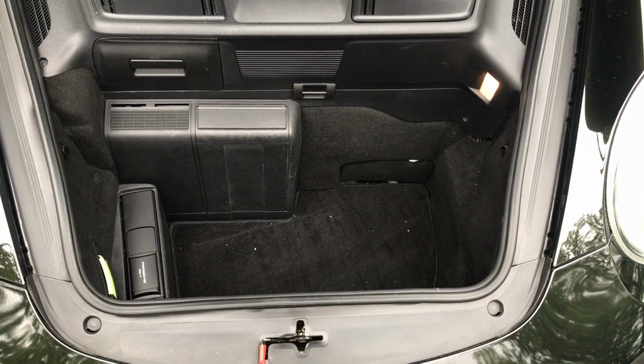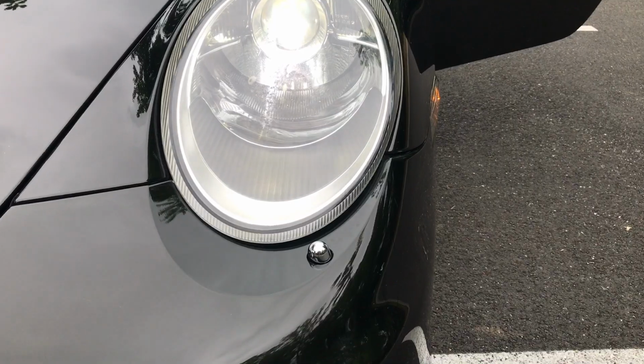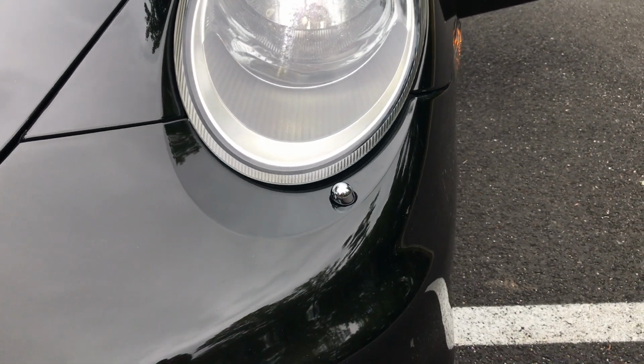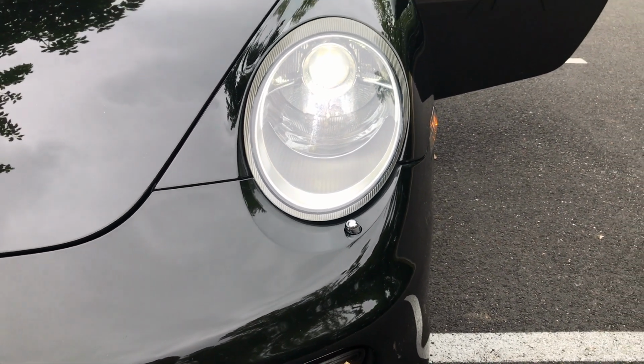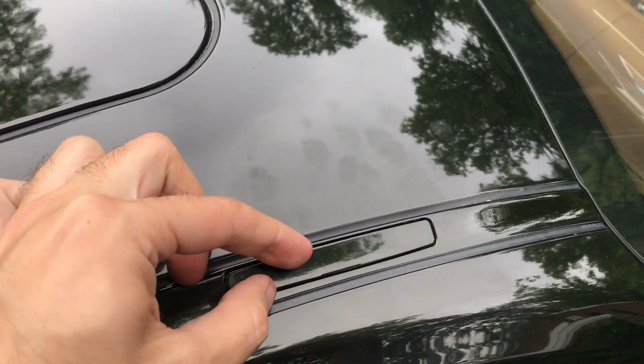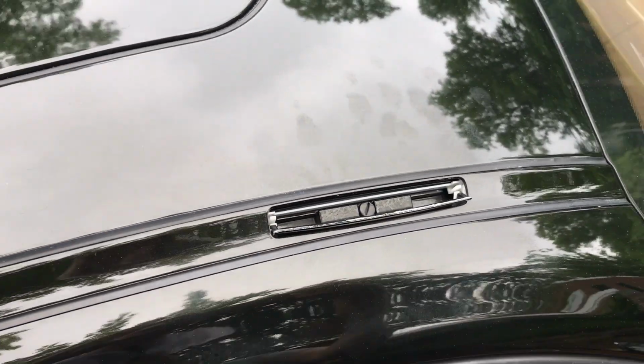As for uniquely Porsche exterior details, you see that silver thing? That's the headlight washer. They'll paint it the car's exterior color if you pay extra. And my favorite bit, even though this is an exotic car with supercar performance, they still leave these things on top so you can easily mount roof racks.